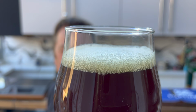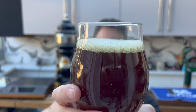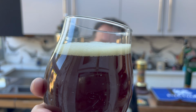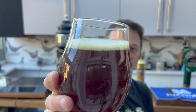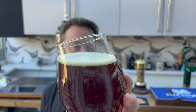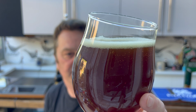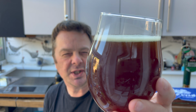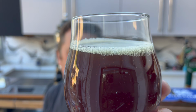Head is fighting to stay around, but it is dissipating. We had a 1 to 2 finger, slightly off-white head, good levels of carbonation in the glass. Wow. It's beautifully carbonated. I would say the colour is very, very dark mahogany with quite a bit of haze in there. It's definitely unfiltered.